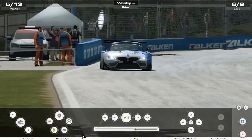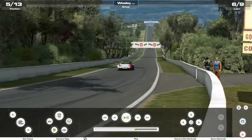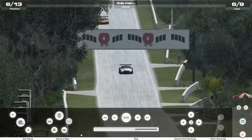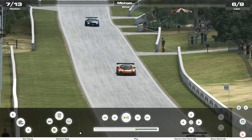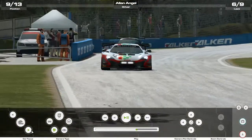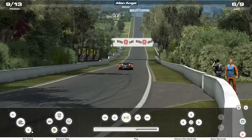Wesley Stokes, 5th place. Really is kind of coming into his own as an elite driver in Zero Racing. The leader for Team Shosha, Dule Markovic, in the 3rd Zagato Piston, is 6th. He's having a fantastic race. Michael Schneider, the new man to the grid, but definitely acquitting himself well, up in 7th place ahead of Rick Martel. We talked about Martel quite a bit earlier. Alan Angel is still holding 9th place.